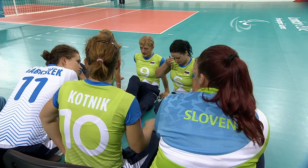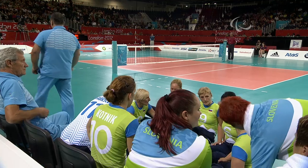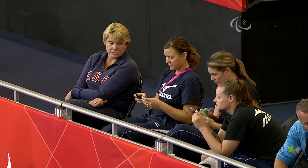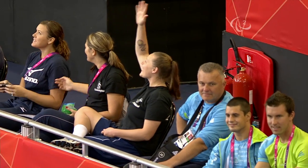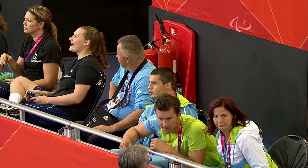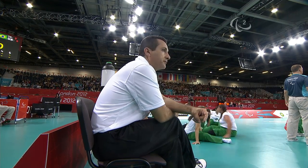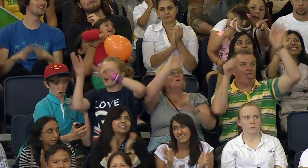Last-minute preparations being made at the start of the second set. That's the Slovenian team you're looking at there. Watching on are some of the USA side. They are in this group, Group B. They beat Slovenia by 3-0. That was only yesterday. Tomorrow, the USA will play the Brazilians, so they're obviously on something of a spying mission here.